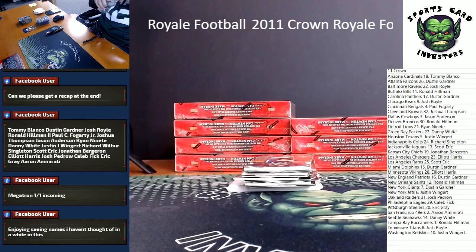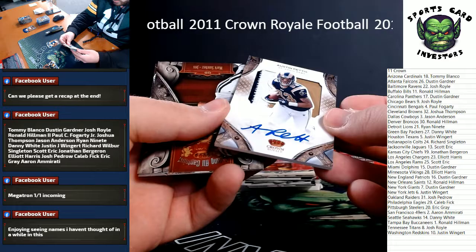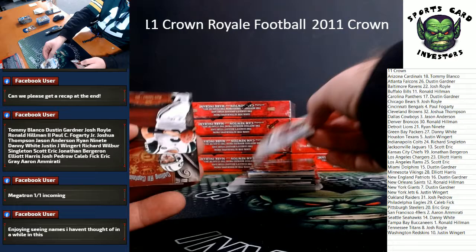Starting off, Sam Bradford. We got Austin Pettis, dual patch auto. That's on card, going to the Rams, numbered out of 299. Austin Pettis. Rams going to Scott Eric. Mark Sanchez, Jeremy Curley, Colt McCoy.